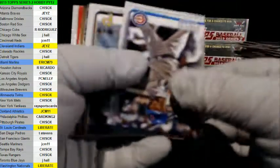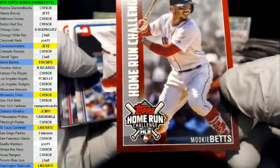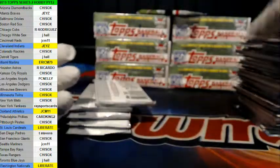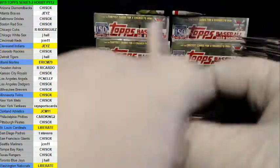Yeah, I will. I heard it come over, so. Nick Cifo for the Rays, 1231 of 2019, and a Mookie Betts home run challenge for the Red Sox. And don't think I didn't notice the sarcasm in what you wrote there. You didn't even have to put wonderful in quotes, and I picked it up.